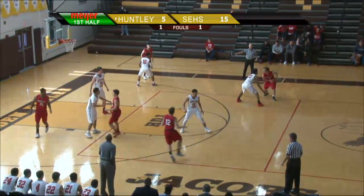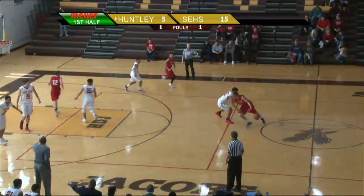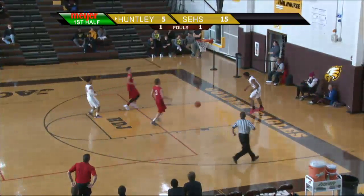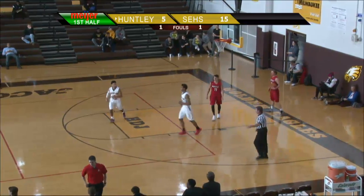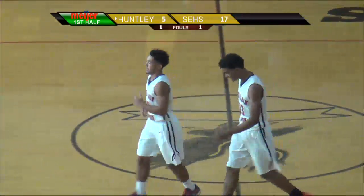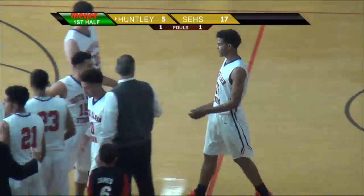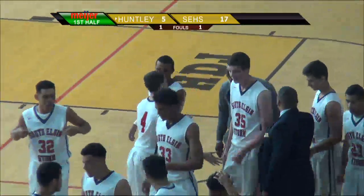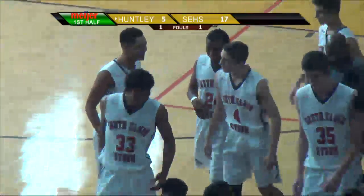Pass to Spaeth. Spaeth on the other side. Spaeth gets it ripped by McGlundon. McGlundon's going to go coast to coast, and he's going to throw it down. Relatively easy, Quentin McGlundon. It looked like he barely jumped and he put it in there. Quentin McGlundon, I don't remember seeing him at this tournament last year, but he's having a pretty big impact so far. Yeah, he's got 4 points early on, including a throwdown.